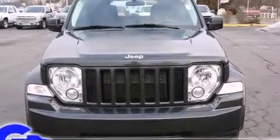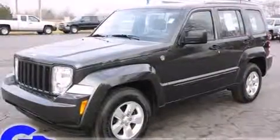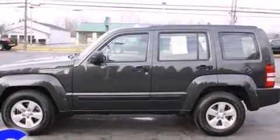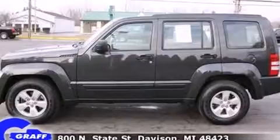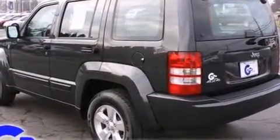Discerning drivers will appreciate the 2011 Jeep Liberty. With just over 30,000 miles on the odometer, this four-door sport utility vehicle prioritizes comfort, safety, and convenience. It features four-wheel drive capabilities, a durable automatic transmission, and a refined six-cylinder engine.